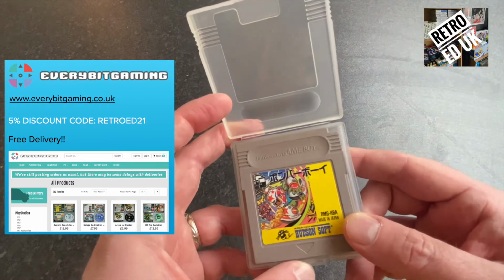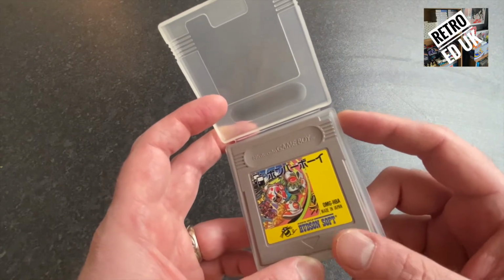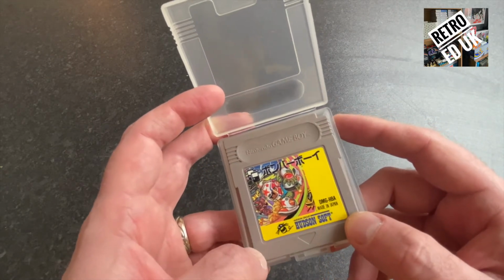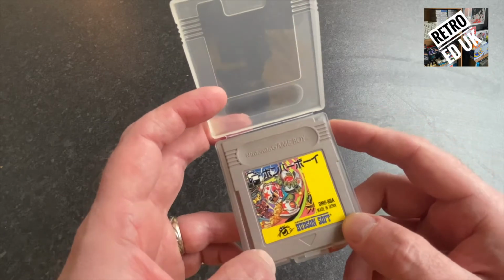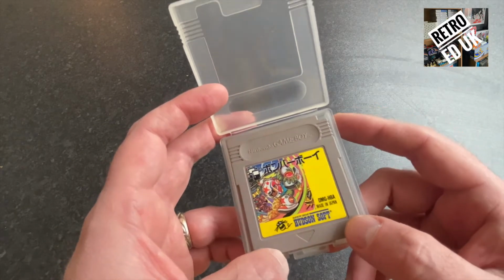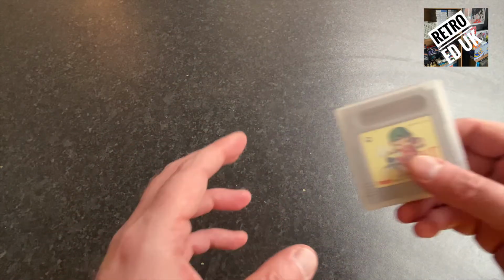But yeah, so this is Bomber Boy, known as Dyna Blaster in the UK and Europe. Obviously one of the first in the Bomberman series, a series I'm really fond of, although I seem to still spend most of my time blowing myself up as opposed to any of the enemies on screen. The music's pretty awesome as well, so a nice little addition to the collection.